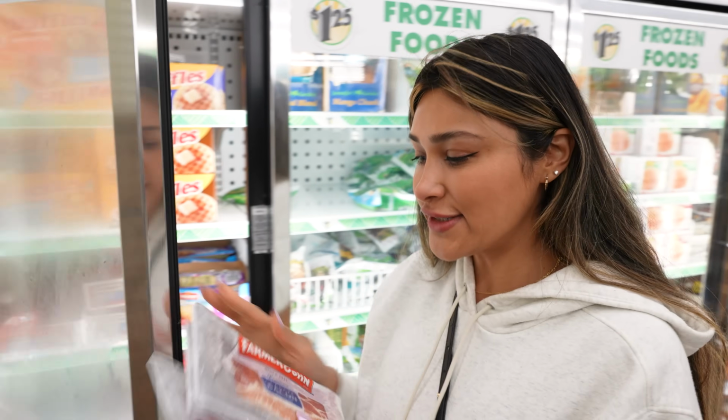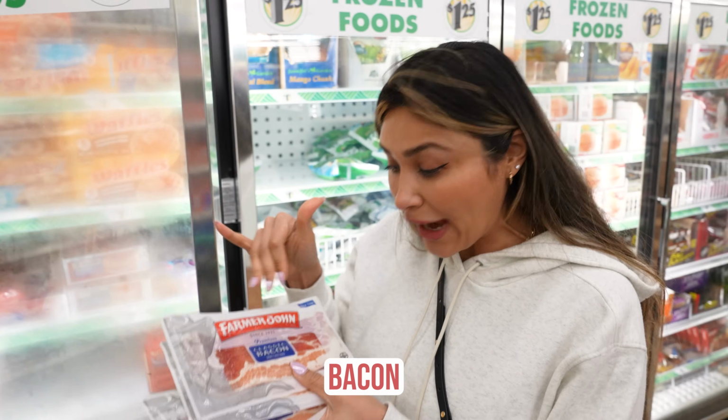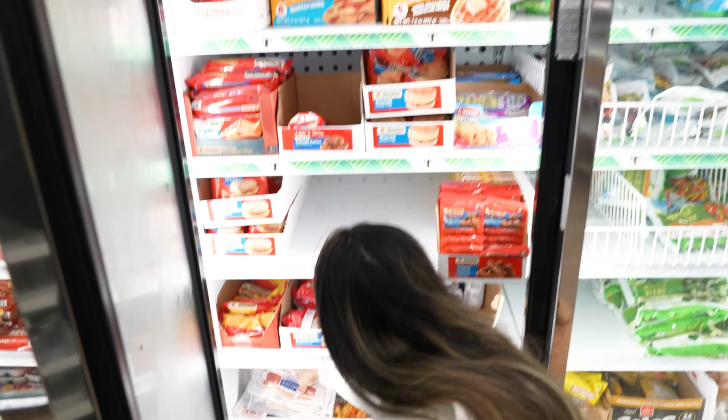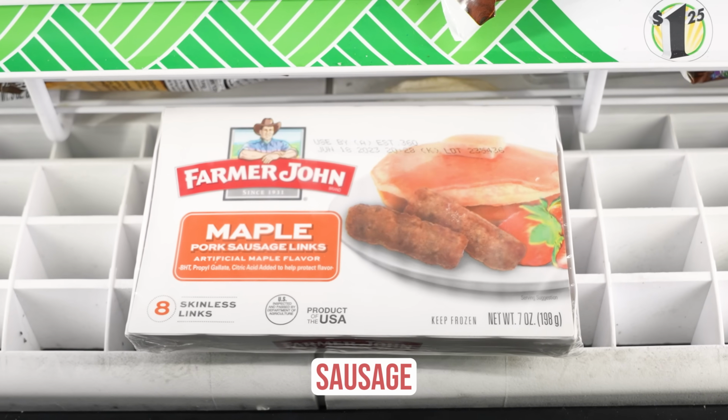All right guys, so one of the first things I'm bumping into is bacon. I actually didn't know that Dollar Tree even carried bacon. So it is just a few slices, but it's only $1.25, so not bad at all. Now, if you are like a sausage person, then they have the breakfast sausages.